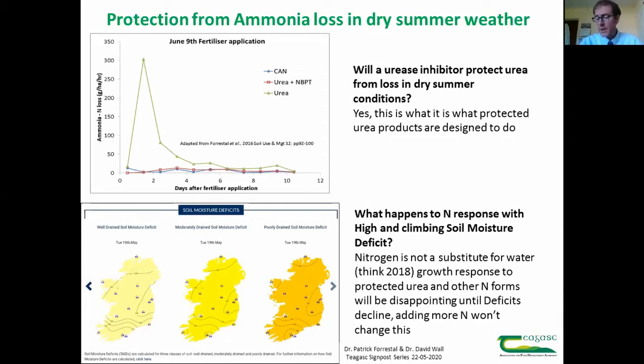And what we see consistently, I have a long-term trial site here at Johnstown Castle with the different fertilizers side by side, and where growth conditions go back, it gets too dry or it gets too cold, one fertilizer goes back, they all go back in terms of yield. And when one increases, they all increase when conditions improve.